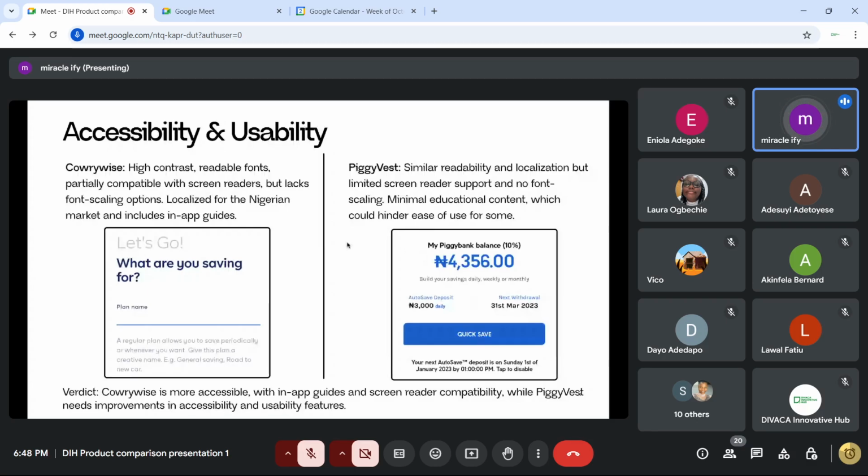While Piggyvest also uses easy to read text, it does not work as well with screen readers, and does not have options to adjust your text size. There's also less in-app information about how to use the app, which can be tough for people who need more guidance. So in this comparison, I'm going to go with Carrywise because it has more detailed information. If you are a person who likes a big font size, you can adjust it. If you have someone who likes a small font size, you can also adjust it. But Piggyvest does not have that option.